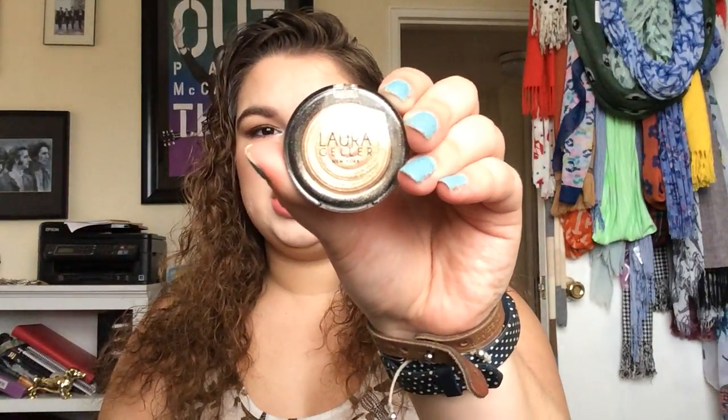This I believe I got from a Birchbox. It's the Laura Geller Gilded Honey highlighter, and I got this when it was super duper popular, and I feel like people still love it. It's one of those baked gelato highlighters. It is a little deep for my skin tone, but it does work, especially in the summer.